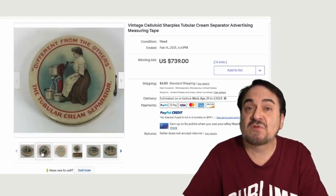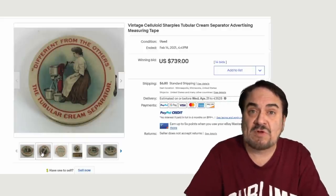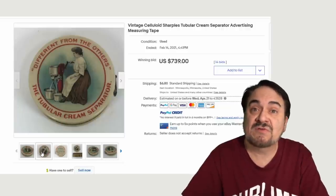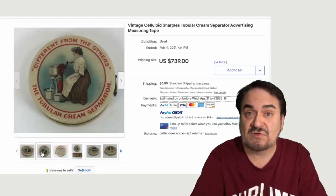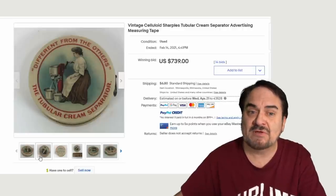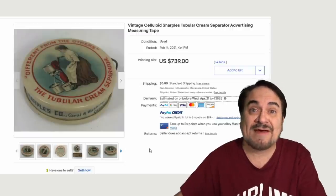Now, this one's a little different. This one's tied to the dairy industry, Victorian farming in general, very, very early. This is a cream separator, and these can be found advertised on things all the way back to the 1870s, such as Victorian trade carts. Highly collected, highly valuable, especially these celluloid ones. $739, 14 bids. It's small, it's tiny, it's something many people may not assume would carry this sort of value.